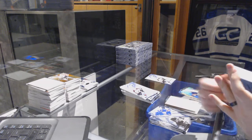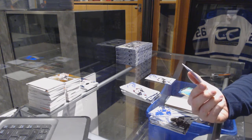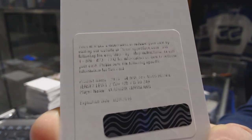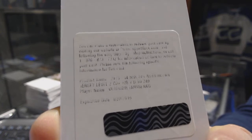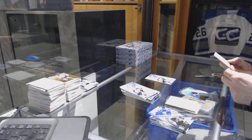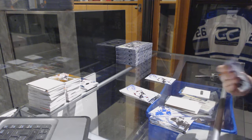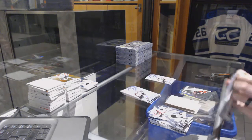Alright, we've got a redemption for a level 2 rookie jersey auto short print, numbered to 249 for the St. Louis Blues, Vladimir Tarasenko. Vladimir Tarasenko rookie jersey auto 249. Still very much. Rookie for the Ducks, Hampus Lindholm.